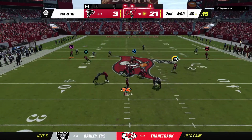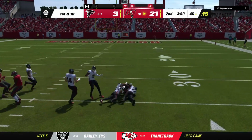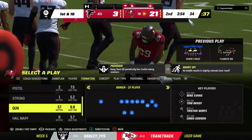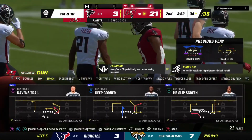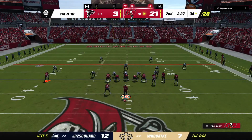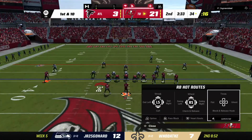On 1st and 10, here's Brady. He'll get that out to the flat to White. On the move past the 40. And he's going to get this all the way down inside the 35. Chewing up big yardage. Another nice gain there. This one goes for 20. From Falcon territory now, here's 1st and 10 at the 34.